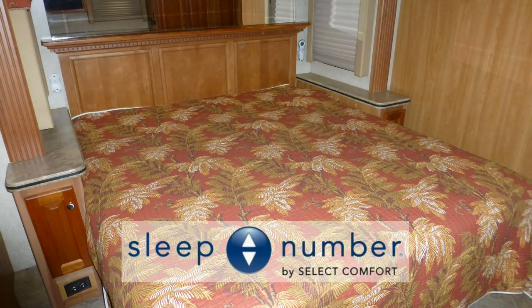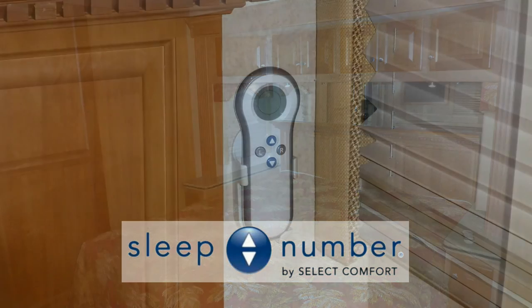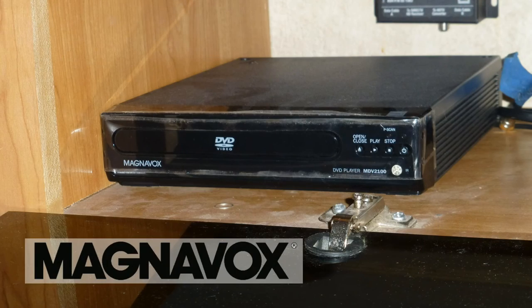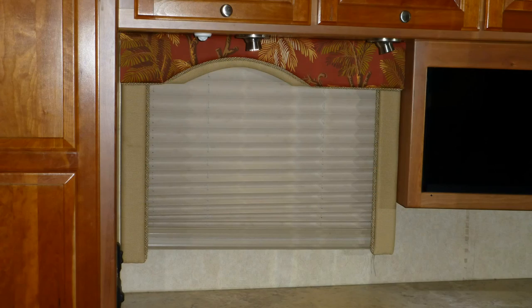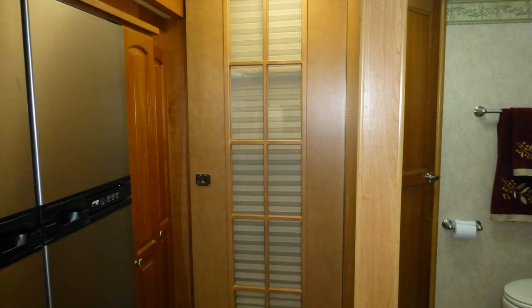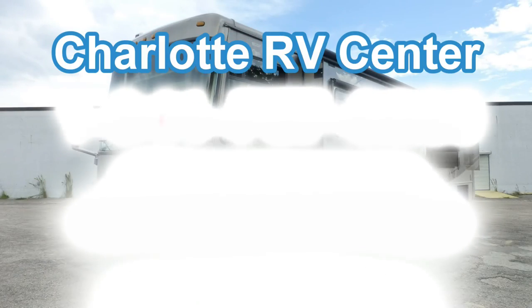When it's time to get some rest for the next day's adventure, you'll sleep well in the luxury of your spacious king-size Sleep Number bed with single control. The luxury of this coach extends to the bedroom entertainment center with a 28-inch high-def LED TV with DVD player. There are also day-night shades and a 10-light door with drop shade for privacy. There's still more of this great coach that you must see on your personal walkthrough tour, so contact us today.